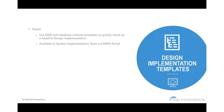MXD and database schema templates are available to quickly stand up a baseline design implementation. These templates include any and all fields and configuration that design can make use of right out of the box to provide the user with as much automation and assistance as possible.